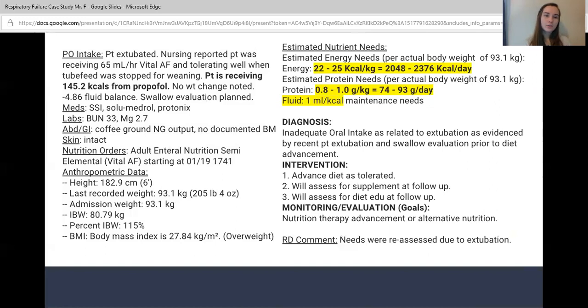His abdominal GI report was that coffee ground NG output, no documented BM, skin was intact, still technically ordered with a vital AF, even though that was halted for the weaning, and we showed no weight changes, all the same deal with his anthropometrics, but his nutrient needs were changed because now he is no longer on the ventilator.